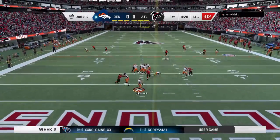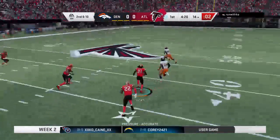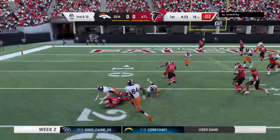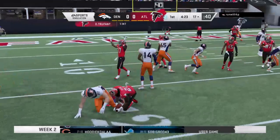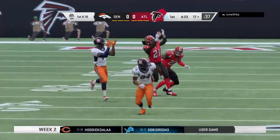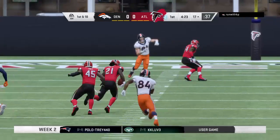Looking to throw on 2nd down. A pass for Sutton is intercepted. It's Desmond Trufant. And they will be set up now as he brings this thing all the way back inside the 20. That interception sets them up beautifully already in the red zone.